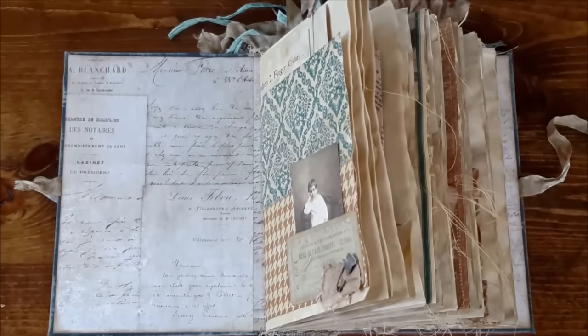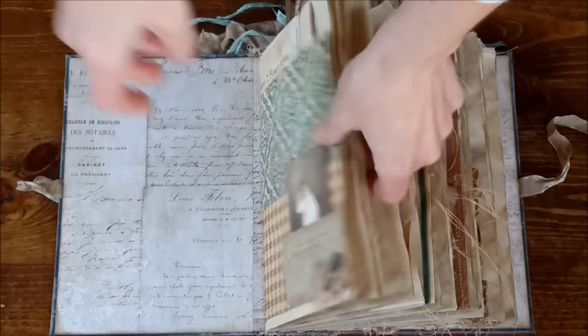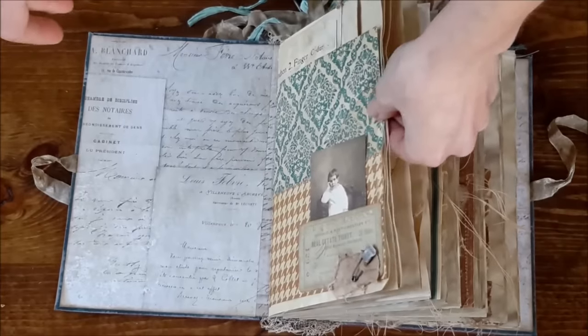So let's see here, am I too close? Is my camera having a problem? Okay, I'll try to just not move it a lot and just keep it there.